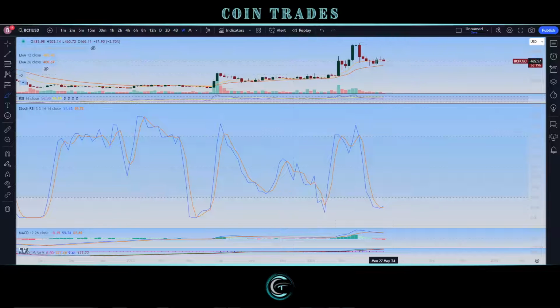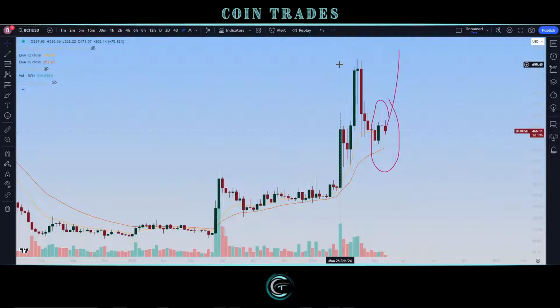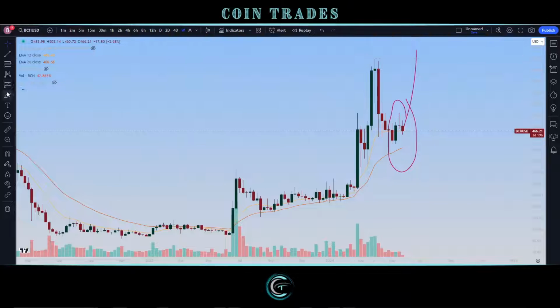But in this instance too, especially since we have backtested and confirmed support on the 12 and 26, we could still see a very nice potential move up to the previous trend high right now that we're looking at, which could end up leading to a new trend high. And that would be something that wouldn't be abnormal to see in this current setup.